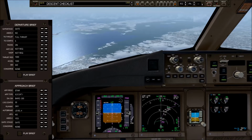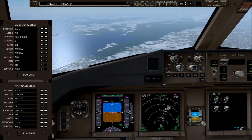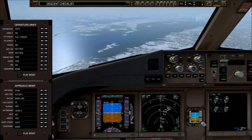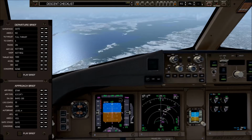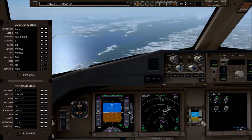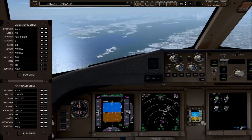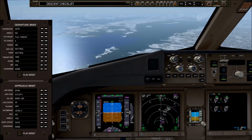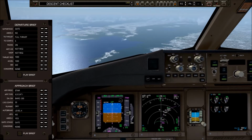Boston Center, Riptide 821 Heavy. How do you hear? Riptide 821 Heavy, Boston Center 555, squawk 4714 and ident. Set 4714 on the transponder, please. Set. Boston Center, Westport 626. Westport 626, Boston Center, good evening, squawk 4747 and ident. 4747 ident, Westport. Oh, I guess my mic didn't work for some reason. That's weird.